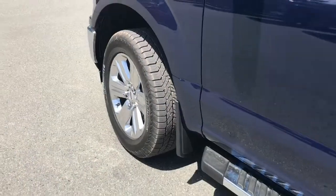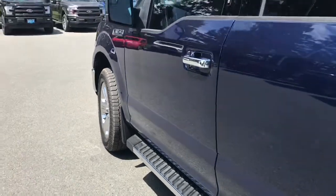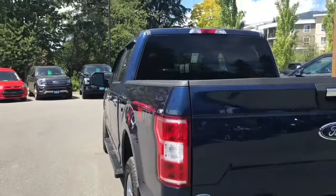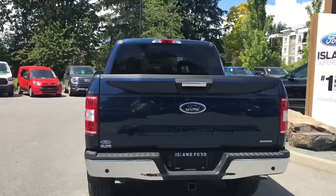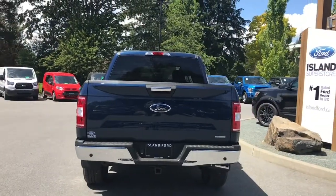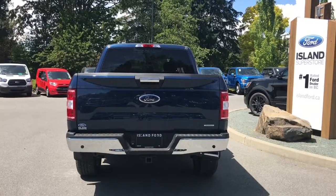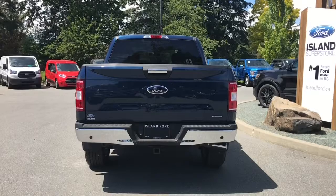20-inch wheels, mud flaps, chrome magnetic running board, chrome door handle, keyless entry keypad. Driver's side, capless, easy fuel gas filler. The chrome handle extends to the tailgate. The tailgate is lockable and removable, and your backup camera is just below that handle. You also have backup sensors on your bumper, 4- and 7-pin connector, trailer hitch, and a locking spare tire.